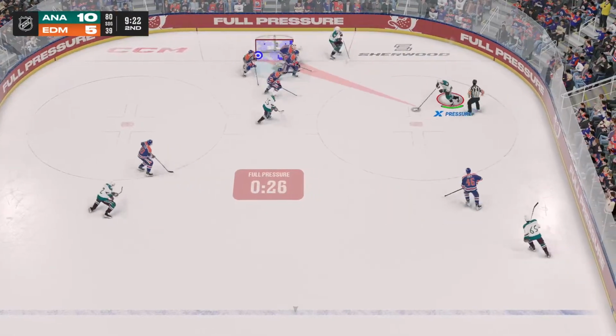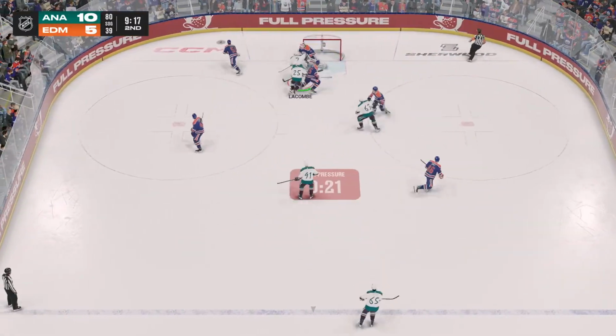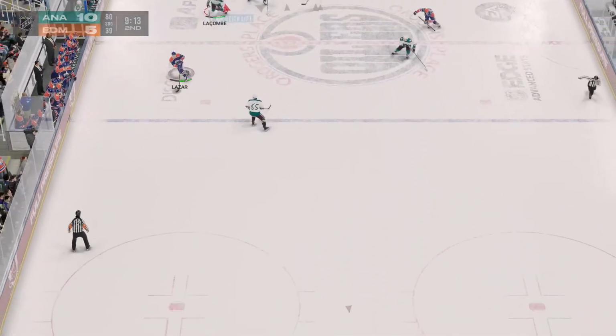Wicked stop by the goaltender. Pickard's been excellent tonight, James. I mean, the score could be a lot worse. The save percentage is great. He's doing everything to keep his team in it. They need to shore up their defensive end and get going north.